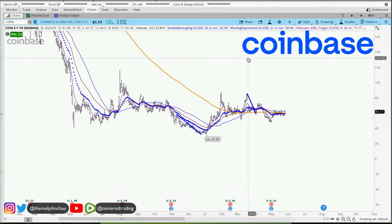Coinbase on the daily chart. Price got hammered last year. Now we've put in a nice series of higher lows. Taking a quick look at this pullback right here.